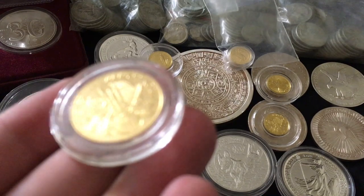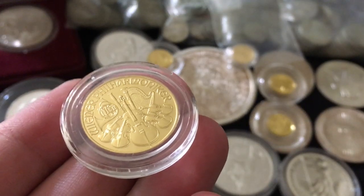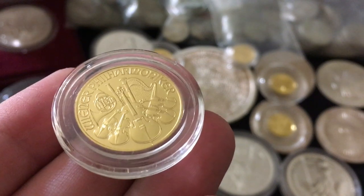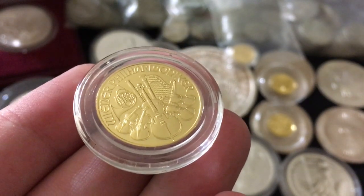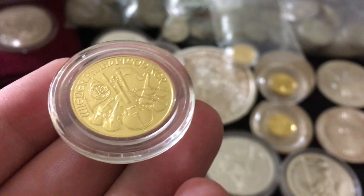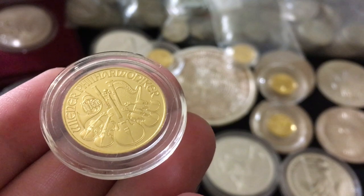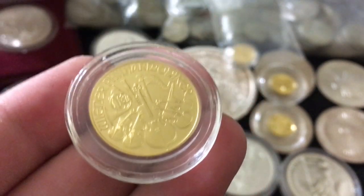Here's one. And if I get 3 more from 3 different countries, I'll have an International Troy Ounce of Gold made up of 4 quarter ounce gold coins from 4 different countries. That should probably be easier than getting my hands on 10 different coins. Technically, I'm closer to completing this International Troy Ounce than that International Troy Ounce.